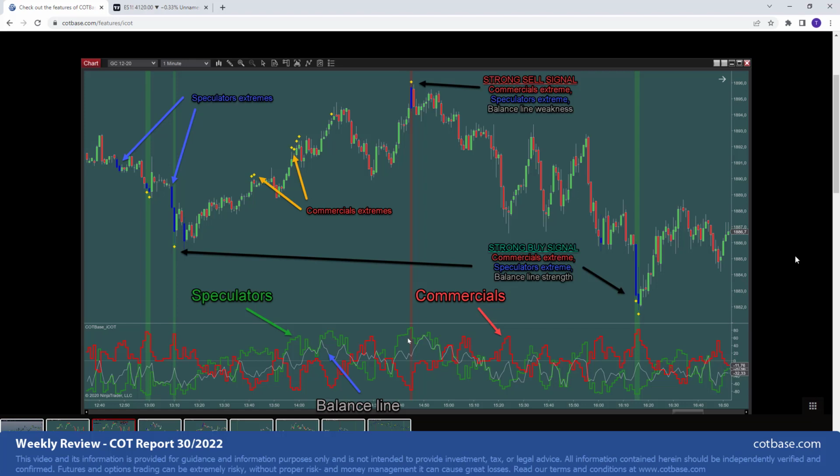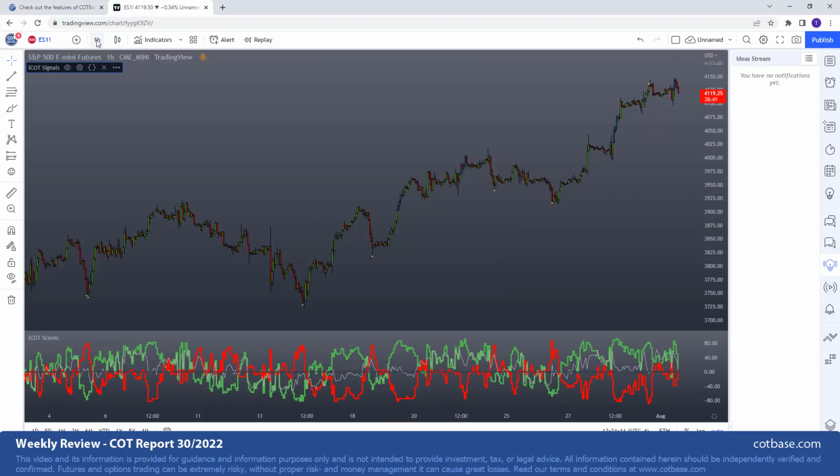The more shorter time frame, so you can really get some help how to enter and exit trades. So I think it's a good supplementary tool to classic COT analysis. And I'm just showing you this chart over here, this picture showing to you what kind of signals there are. And there you go. Of course, you can go even deeper.